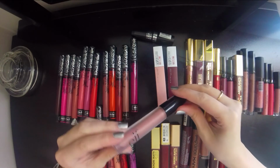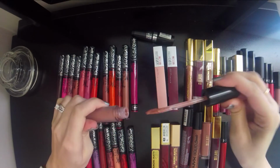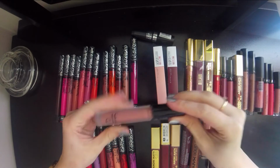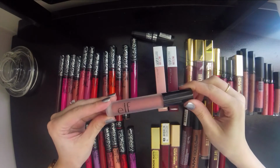Same thing with this one. This is the e.l.f. liquid lipstick in Blushing Rose. This looks a lot deeper on than it does in the tube. So I only tried it on and then took it right back off. It just didn't go with my eye look. So I'm gonna hold on to this one until I get more of an opinion on it. And then you can be on the lookout for my e.l.f. one brand review after I figure out a little bit more about this one.